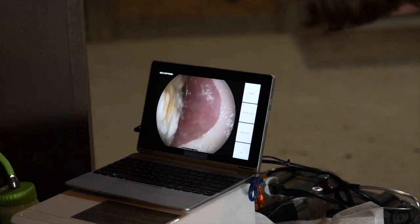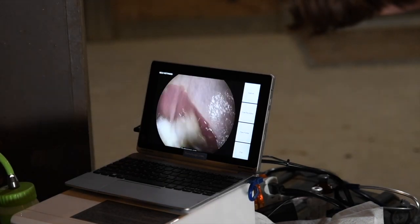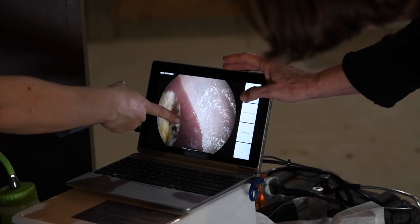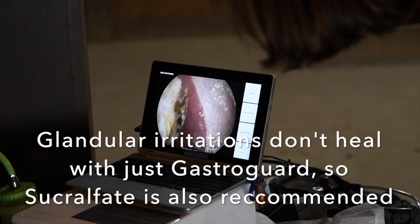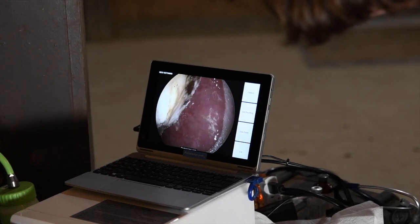So it should be bright pink and consistent, and he's got irritations, and you can see those dots there. Let's see if I can fill it up with a bit more air. Those guys, all right along there. He needs sucralfate big time. With some, I would do gastrogard. They're not very deep, but you'll never heal that unless you do the sucralfate and the gastrogard. Let's see if we can get a little more exposed.